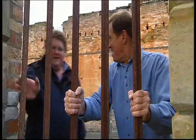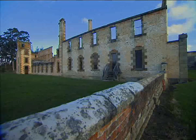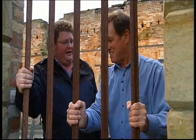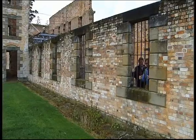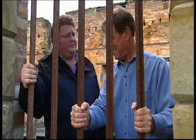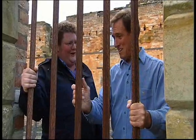Many people get out of here? Many attempted to escape. You notice there's no wall around the outside of the prison. Initially, the authorities thought that this place was virtually impossible to escape from. But one of the later commandants, James Boyd, lamented that in his view, there was nothing stopping convicts running away, hiding in the bush, building boats and sailing away. Anybody successful? Well, there are about 10 convicts that we don't know what happened to. So either they were drowned, lost at sea, or they died in the bush. Or they survived. Or they were successful. Found new lives. Exactly.